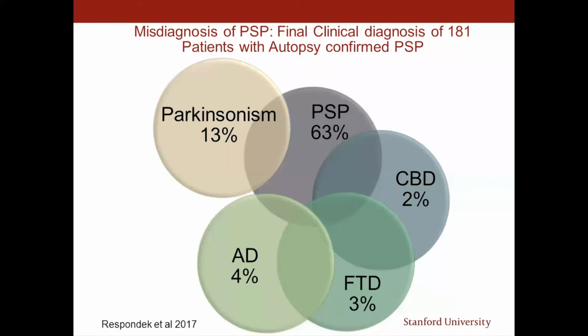But it turns out when a lot of different studies have looked at patients who were diagnosed with progressive supranuclear palsy during their life, who have gone on to donate their brains for research, when you look at their final autopsy diagnostic confirmation, only about 63% of people who during their life were diagnosed with PSP actually have that diagnosis confirmed on autopsy. That's a pretty low number. We should find ways to do much better than that.